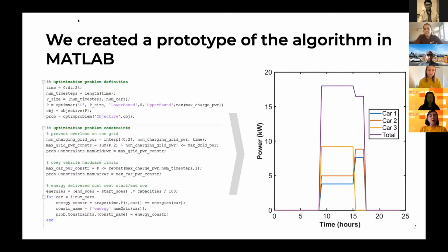A prototype of our algorithm was implemented in MATLAB and is shown on the right. As we can see, cars 1 and 2 delay the bulk of their charging until after car 3, shown in yellow, has finished. This serves to make the total power curve, shown in purple, more flat, while also optimizing to charge in the daytime based on the cleanliness of the energy on the grid at that point.